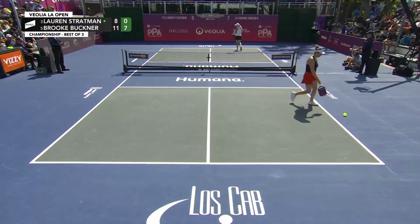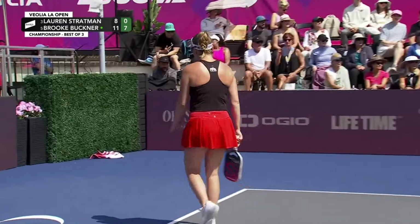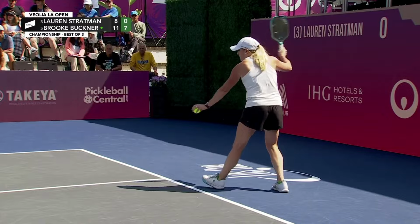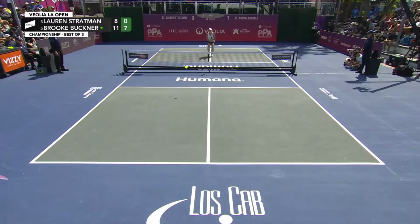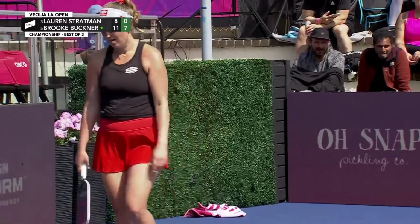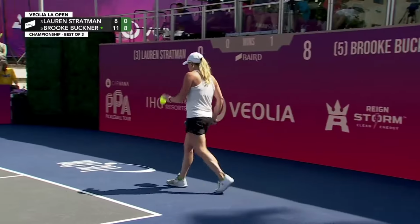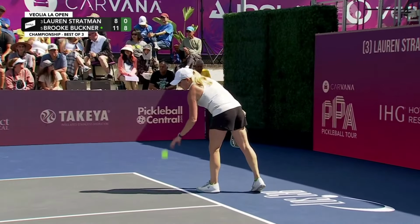Her little sound bite on the break, Lauren Stratman just kind of commenting on what am I supposed to do? She's hitting the sliver of the line on the sideline and the baseline. 7-0. Point. It's just a massive approach shot. Talked about coming in on the right ball would be paramount in this match, and Brooke Buckner is just on fire with her 8-0 approaches.